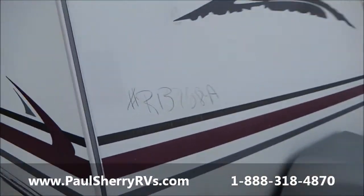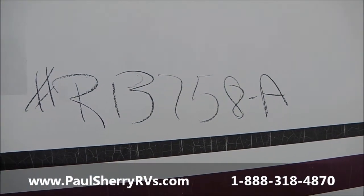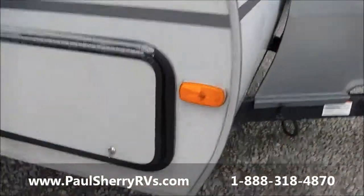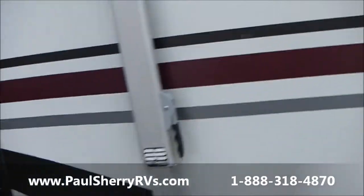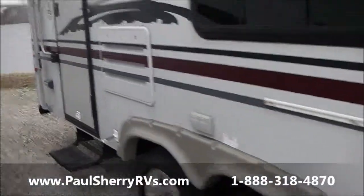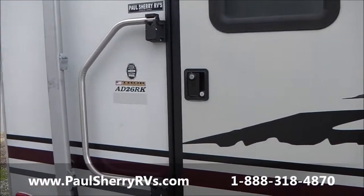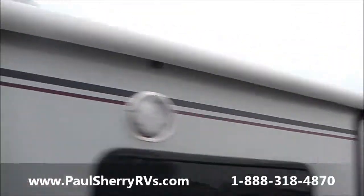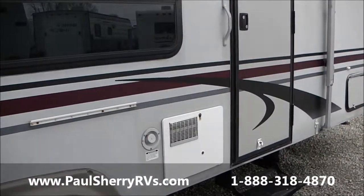This is an Adirondack. Our stock number is R13758A. And a full pass-through storage. Will come with a battery and the tools for the jacks, tool for the awning. This is an AD26RK, big grab handle, humongous awning, big scare light out under the awning, water heaters right here.